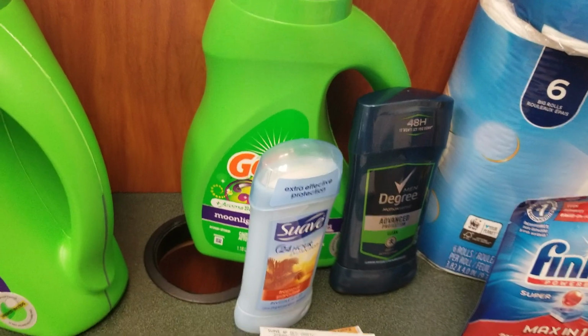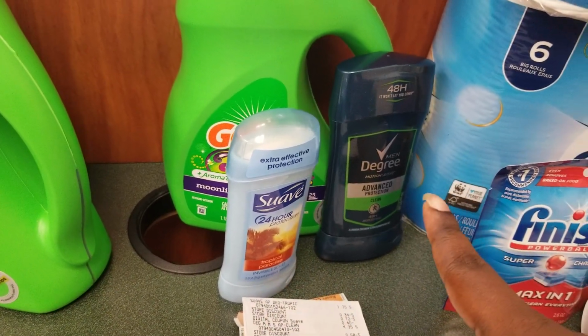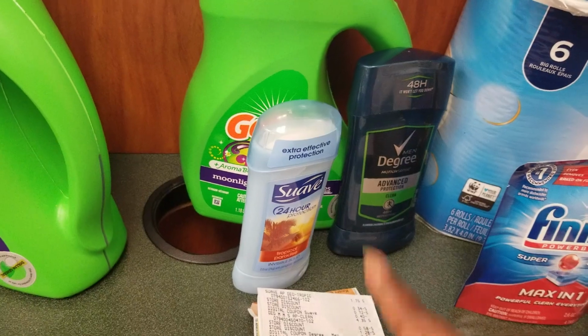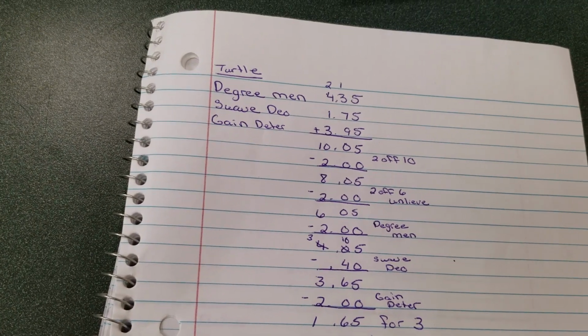Get your savings whichever way you can. But this is what I did. I got the Suave and the Degree Advance, because that's what the coupons actually say, but it's the higher priced one, of course, like $4.35, and a Gain detergent. Okay, all of that equals $10.05.